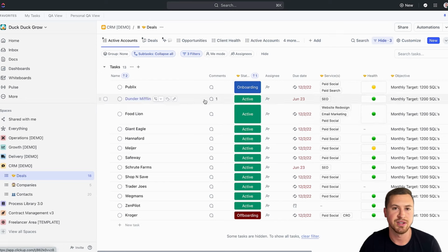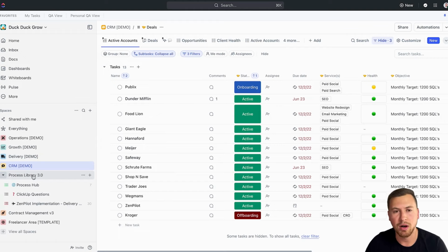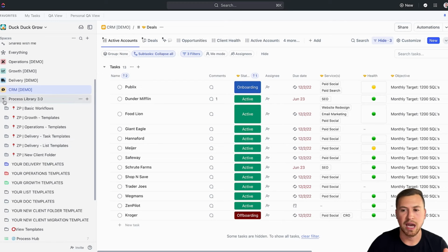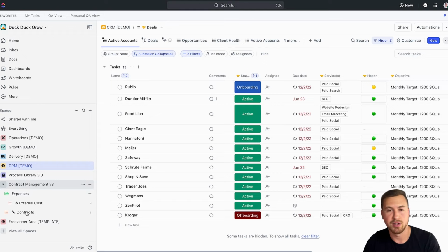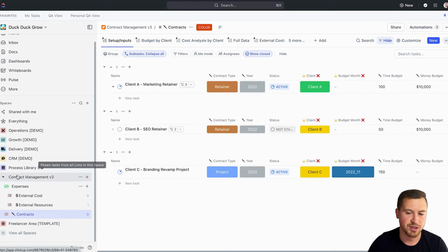In addition to this, you're also going to need to build out a process library to store your process templates. We're going to dig into this a lot more, but this is arguably the most valuable asset that your agency is going to have. Aside from this, you can also have a contract management space to manage your contracts. This is a great way to centralize contract information such as costs, time, resources, and things like that.